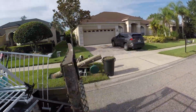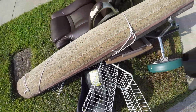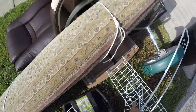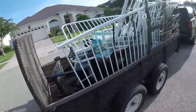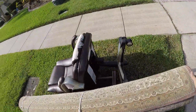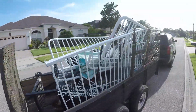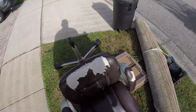I can hear them over there. They're one street over. Ooh, no. Stay ahead of the garbage guys. We'll leave the carpet for them. Slow them down a little bit. You will break things down in the garage with this. Not. Oh yeah.